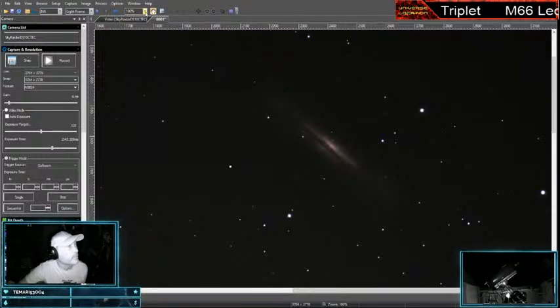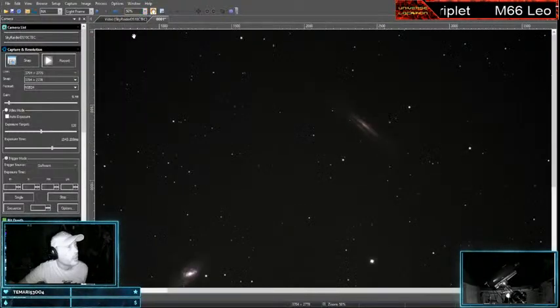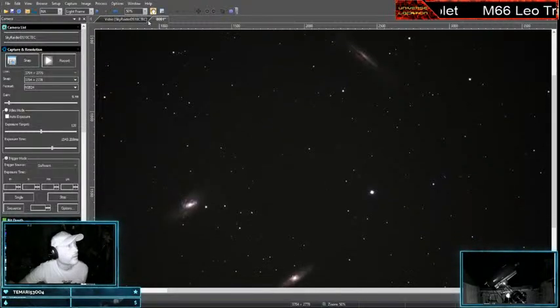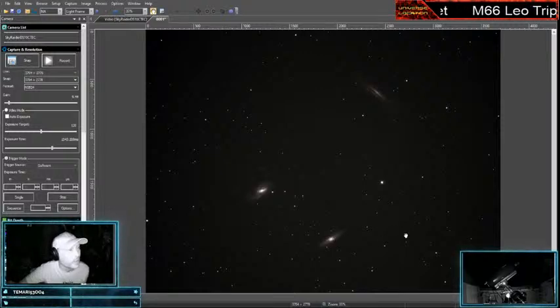Wow, there it is, everybody. All right, there is the Leo Triplet right there. There they are, the Leo Triplet. Boy, they look gorgeous. What a great picture. And we do have a little bit of haze and some vignetting here from the smoke, but hey, it looks pretty good. I'm very impressed with that.